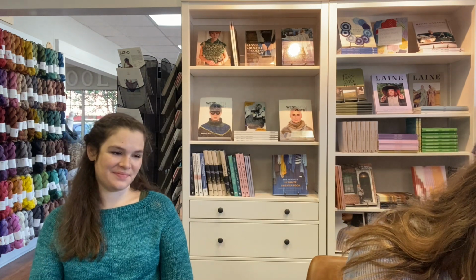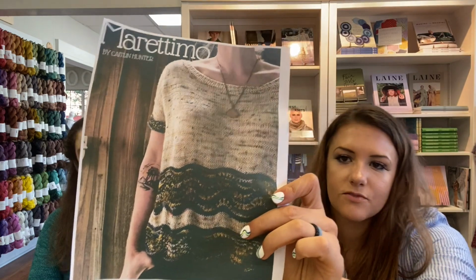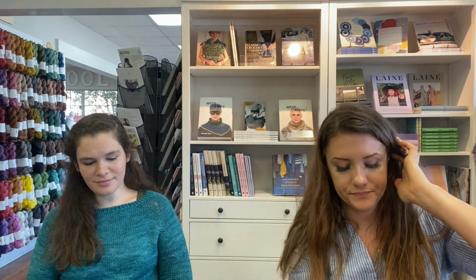And then last but not least, if you watch our Instagram lives, I showed kits for Maritimo a couple lives ago with the new less traveled yarn. And this was one of the combos. And then we had a person looking at it, and we just about packed it up, and they went a different direction, and it was still sitting out. And I'm like, I have to do it.